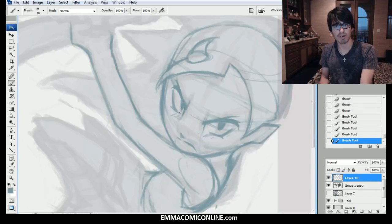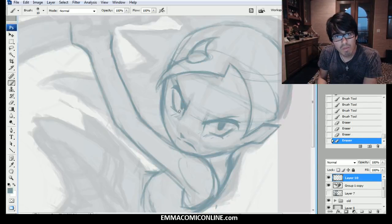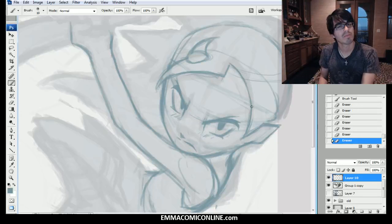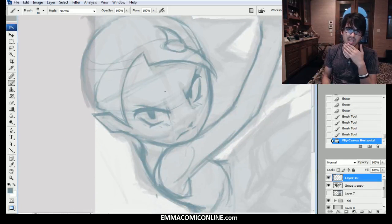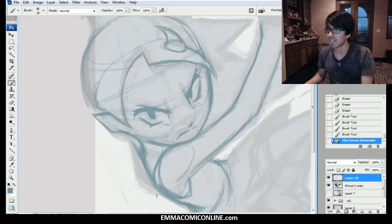Yeah, so our eyes should end right about there. Cool. All right, so I'm liking that. I'm just going to round those off a little bit. And let's flip the canvas really quickly just to take a look at our face, make sure that everything is looking pretty okay. It's looking passable at this point.